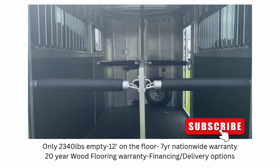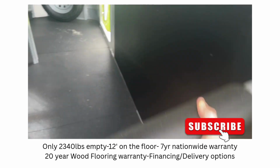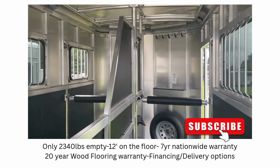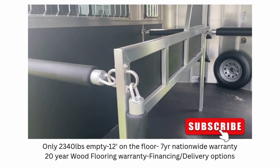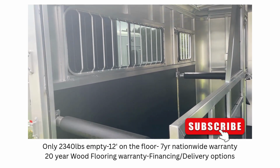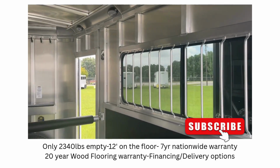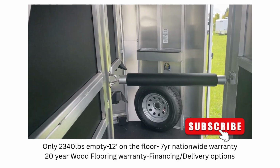Here is our 2-horse straight load. Of course, you can open up the butt bar, 84 inches from butt bar up to breast bar. Do have a swinging head wall. Your divider does move left or right to accommodate loading, or it can be taken out completely. Got those huge sliders. I believe they're 53 inches on the rear. And as you see up in the front, no distinct separate tack room.